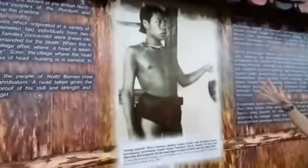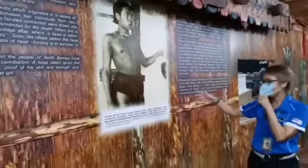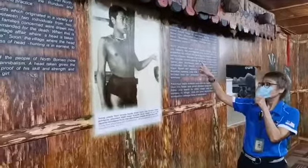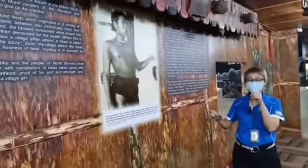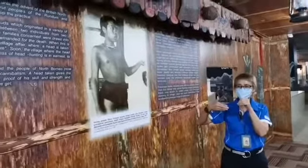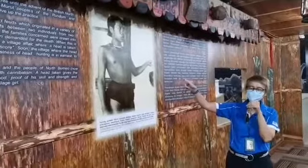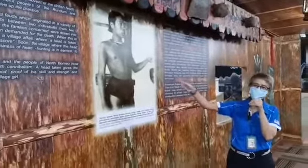I always find that this guy is really amazing. He's considered very young, you know. He's a headhunter, right? And what happened was that he actually raided the Dayak people from Sarawak, because we are at the border with Sarawak. The Sarawak Dayak people came over to their village and took away their skull. So he was very angry. So they actually went after them and took back the skull. It's really amazing.